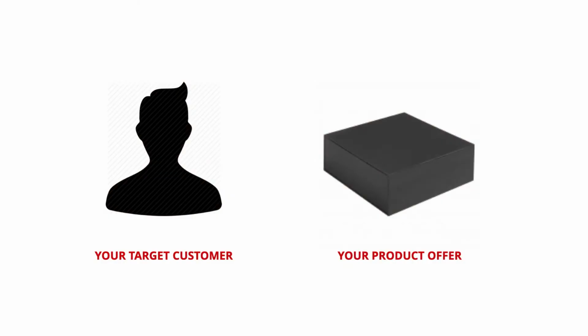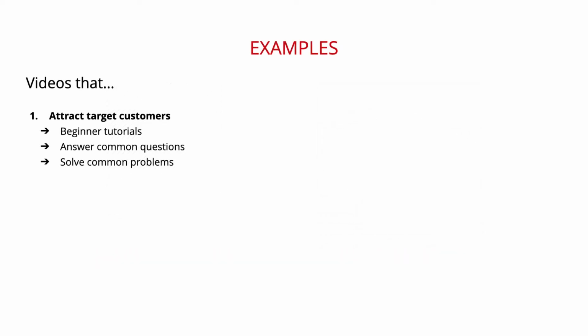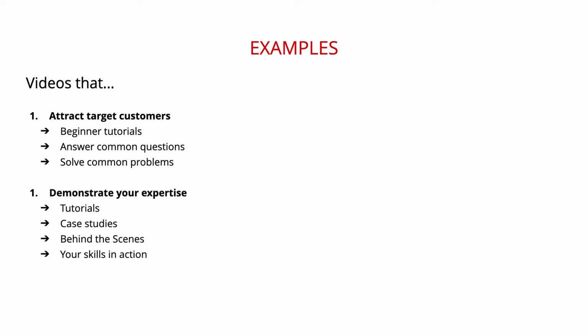So in order to know how to make an ad, how to make a video that's relevant to your business, you need to know who your target customer is and what you're offering. And then you can come up with a video that will appeal to that person and will be related to the product that you're selling. So that means you need videos that attract your target customer, like beginners tutorials or answers to common questions or solutions to common problems. You also need to demonstrate your expertise in your videos. So you could do that by sharing tutorials or case studies or the behind the scenes of how you run your business or showing your skills in action.